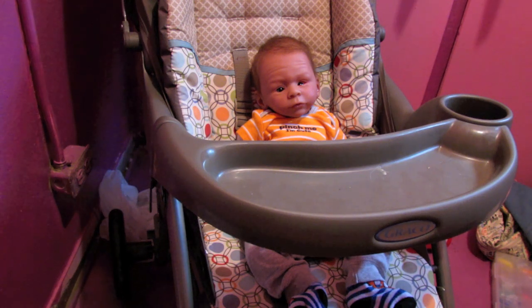It's also a great way, an easy way to store your reborn. Just put them in the car seat all nice, and you can obviously move the car seat around. It's not too big, it's not too bulky, and it's just a really nice place to hold your reborn when you are not using it. It makes a nice little bed. So I highly recommend a car seat.